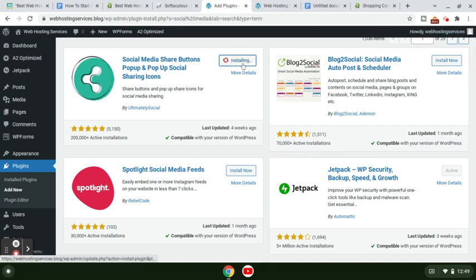So let's say we install this. It says that it's compatible. It has 5 stars across the board. So it's a very popular plugin itself. So we're going to install it and you can activate it.